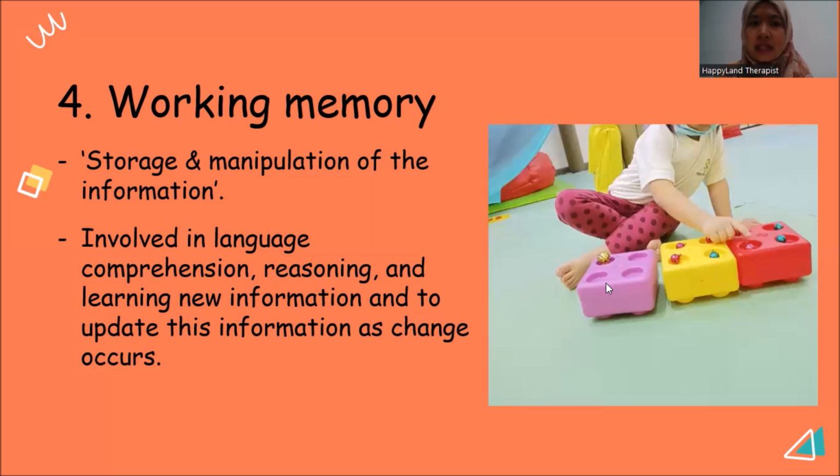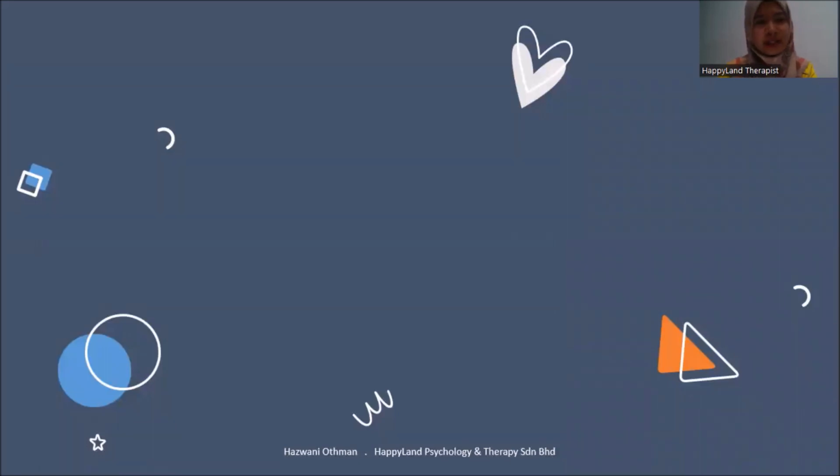If their working memory is good, they will be able to complete this task as instructed. But when they have difficulties, they might need a simpler instruction. They might need a clearer and shorter instruction, or they need repetition. The therapist needs to repeat the instruction again and again so that they get the message. So that's it about the four prerequisite abilities to follow instruction. I hope you can get more understanding on why the child is having difficulties following instruction.